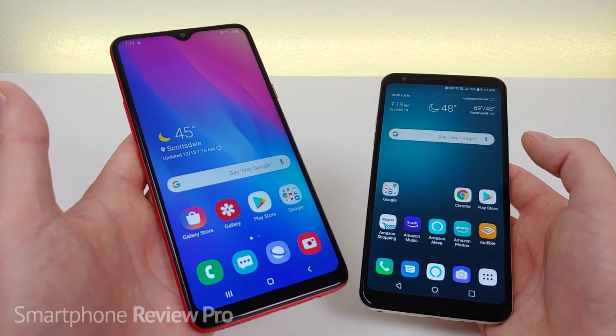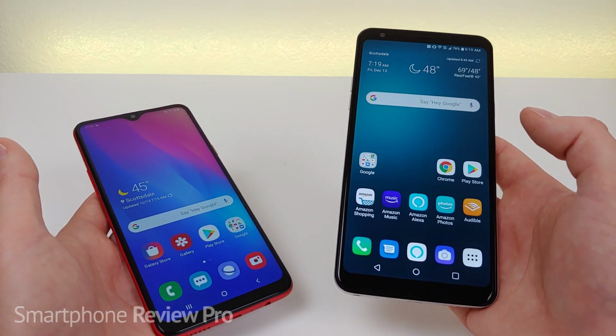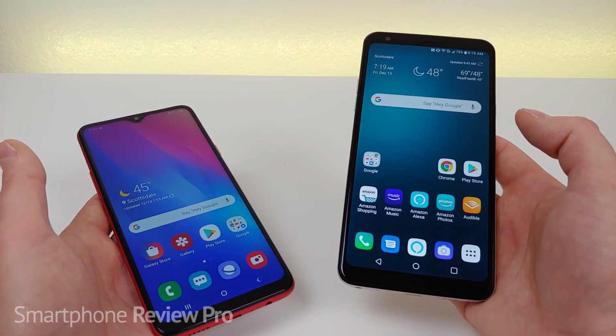But I did pay $179 for the Galaxy A20s, and for the LG Stylo 5, it was originally available for $299, but you can actually now get it for just $159.